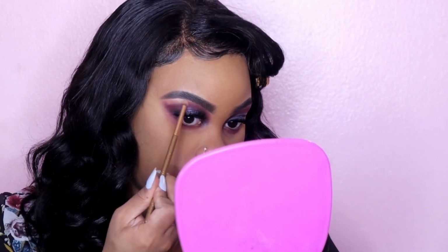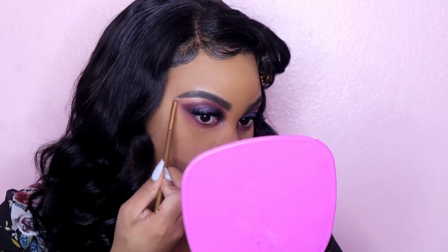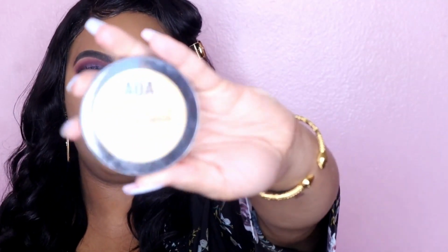It looks really powdery. I'm gonna use a pencil brush and hit this brow bone and see what happens. She looking a little ashy, but when I go like this, she is a little bright. Actually that's pretty good. Okay, I'm gonna do the other side. Let's use the pressed highlighter by AOA for $1 in the shade called Gilded.